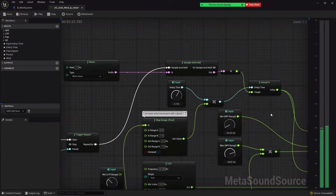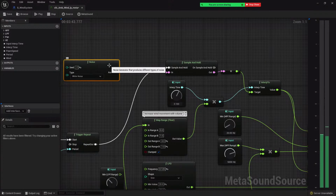This one is being slewed. Either way, you could slew it. You could do a random float value. It would be very similar. But the nice thing about using noise is you have a different frequency distribution. If you use white noise or pink noise, that's something you couldn't get away with. It's like a probability weighting.